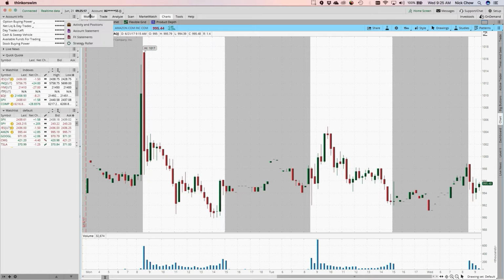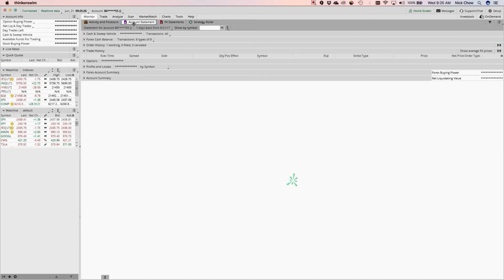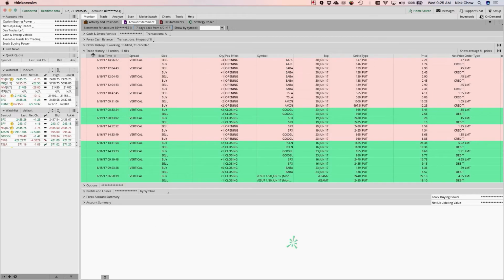But what I will show you is the Amazon trade that I did. I'll just show you the trade that I did. So let's go to account statements, I'm using Thinkorswim, by the way. Let me pull up the trades I did in the last 7 days, and this is the trade history.